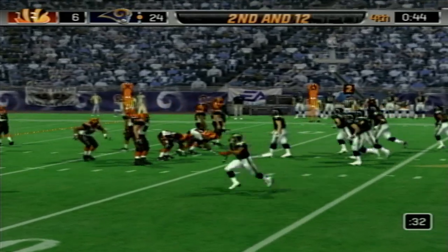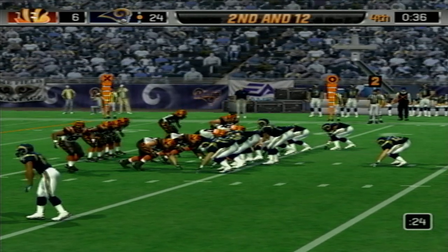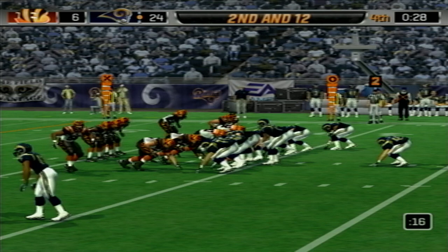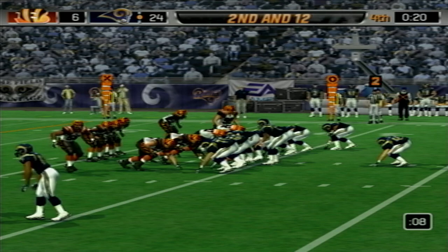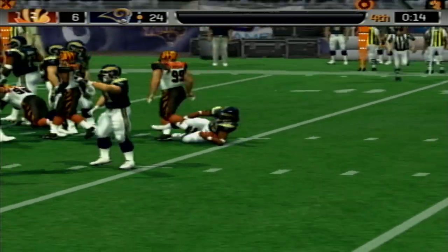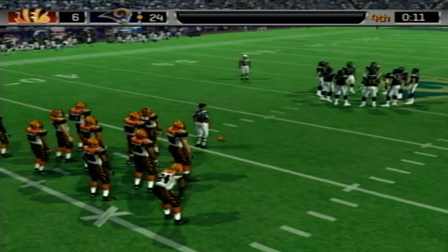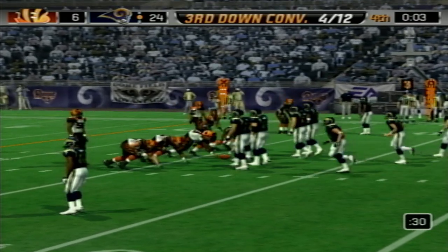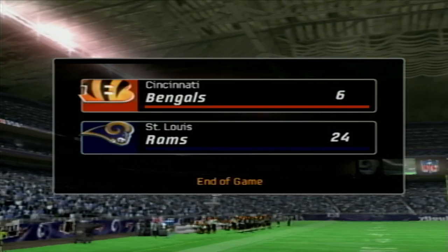First down marker just inside the 27. Cincinnati lines up in a 4-3. Jackson takes it up for yards. First down marker just inside 27. Bulger using split backs. We've come to the end of this one, and the score is 24-6.